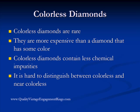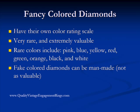Fancy colored diamonds, I mentioned those a little bit earlier. They do have their own color rating scale. That scale that we looked at does not apply to fancy colored diamonds. These stones are very rare and, again, extremely valuable. Those rare colors include pink, blue, yellow, red, green, orange, black, and white. And there's not a specific shade of each of these colors. Fancy colored diamonds can be found anywhere within those shades.